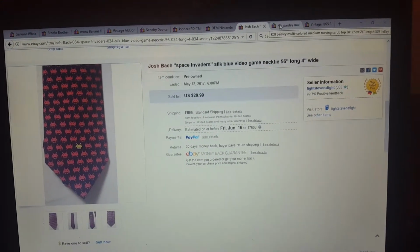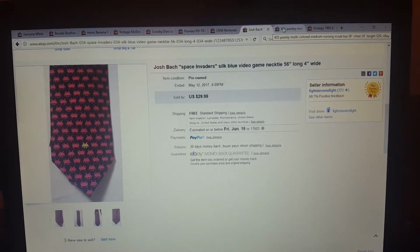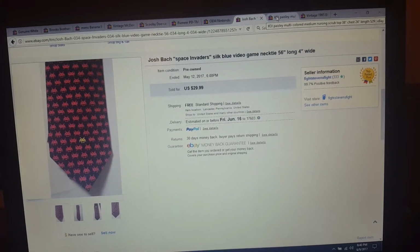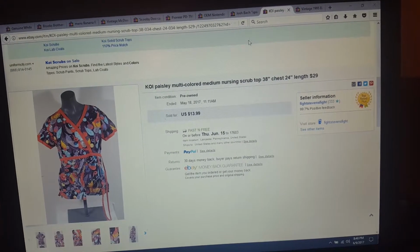I also got a couple other ties that I have listed through that same purchase. So that profit there almost made that whole yard sale, everything now is clear. So that's good.